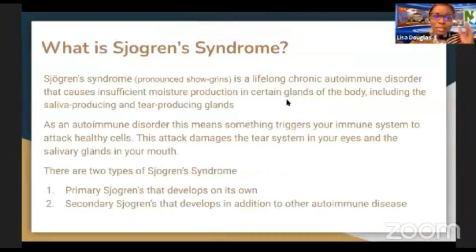So what is Sjogren's syndrome? Sjogren's syndrome is a lifelong chronic autoimmune disorder that causes insufficient moisture production in certain glands of the body, including the saliva-producing and tear-producing glands. An autoimmune disorder means something triggers your immune system to attack healthy cells. This attack damages the tear system in your eyes and the salivary glands in your mouth.